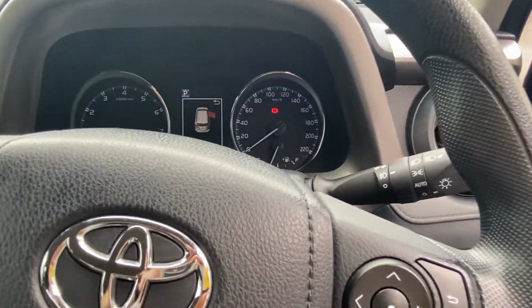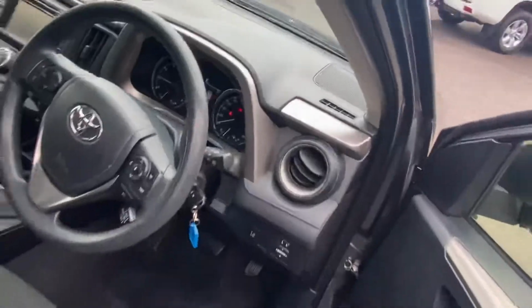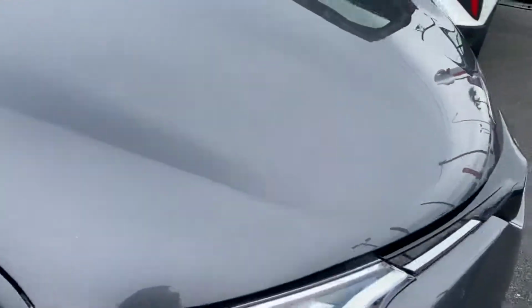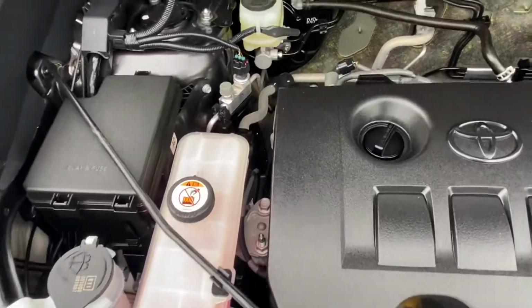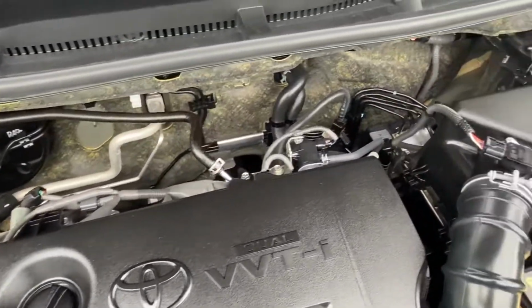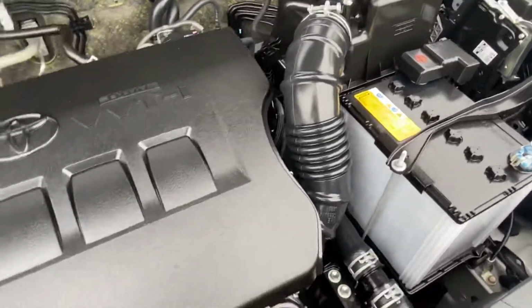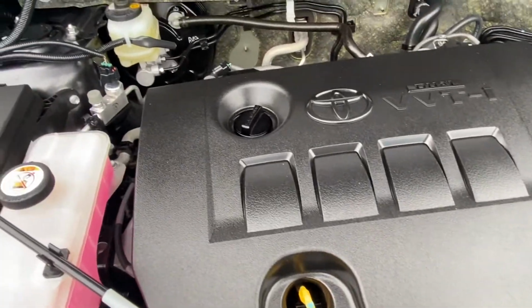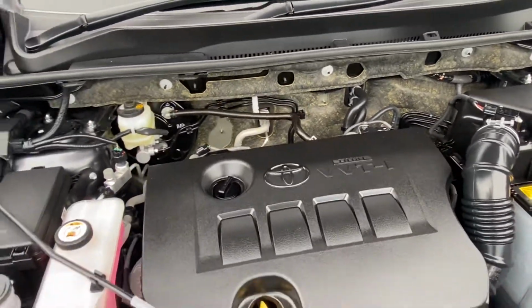Last but not least, we'll have a look underneath the bonnet while she's running. Beautiful, give you a good look underneath, make sure there's no red dust or rust or anything like that. Have a bit of a listen to the motor, make sure there's no major knocks, squeals, rattles or anything. Beautiful, running nice and smoothly.